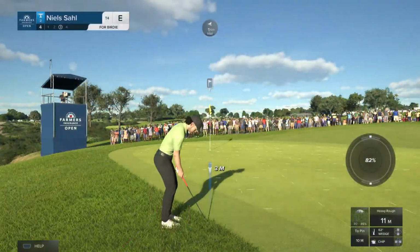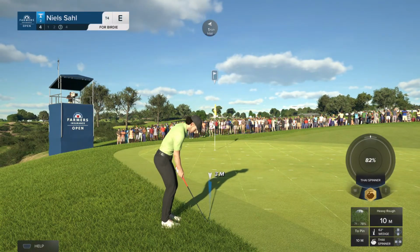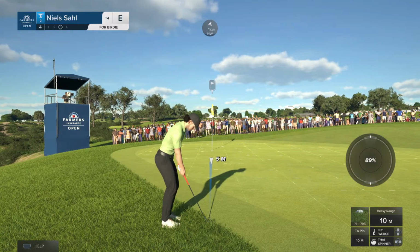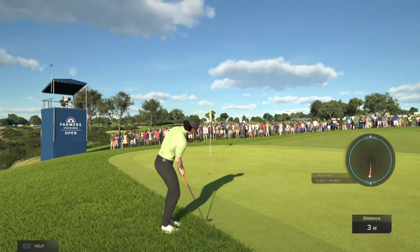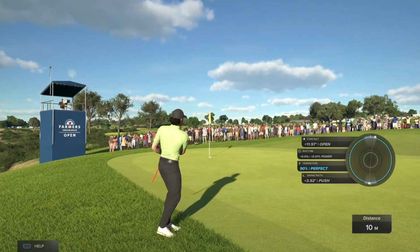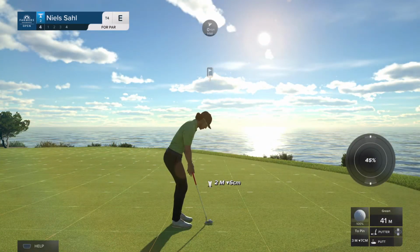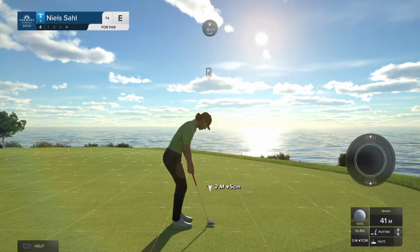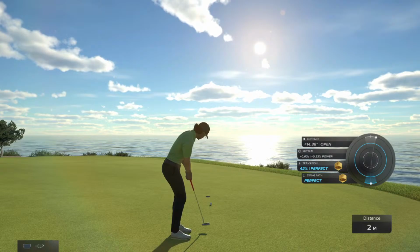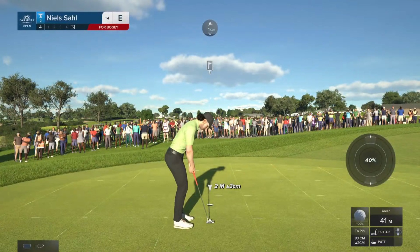A bit wild on approach there. Can't fault him there. This rough is nasty. No fault in missing the green. Oh, so close. 9 feet to the cup. This is huge for momentum. Gotta try and hold this. This for par. So close. Come on, man.